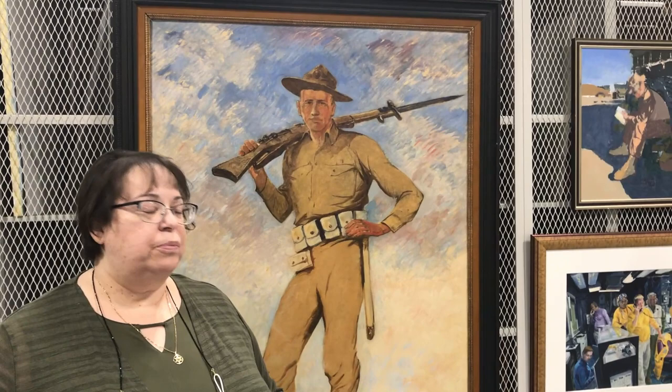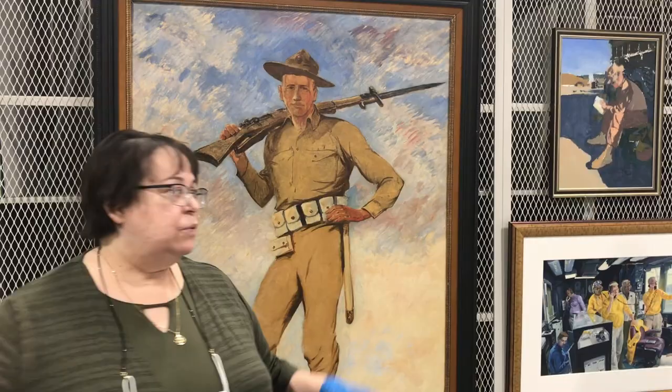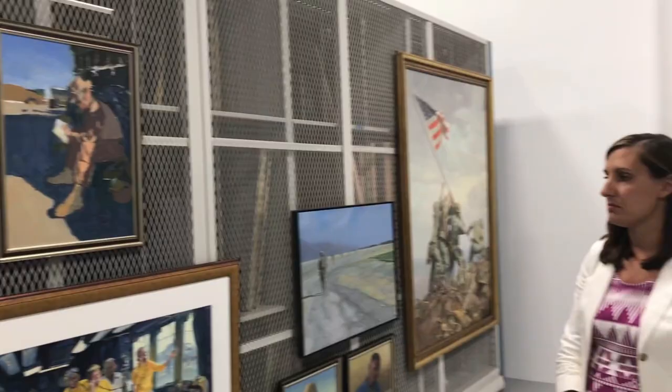So once it's gone through the process of being donated, and the formal deeds of gift have come through, it then becomes part of the permanent collection. If it's framed, we store it on screens or in a compactor shelving unit. This is where information becomes really important.